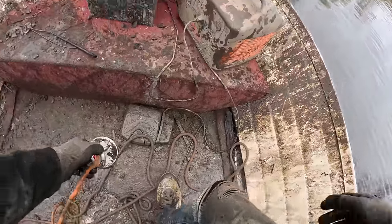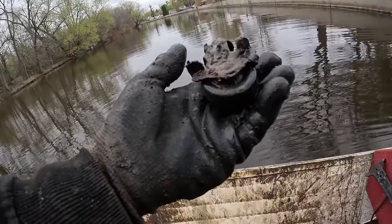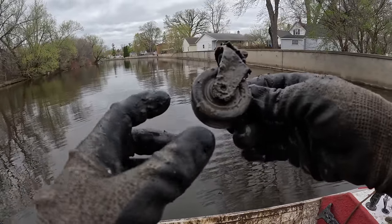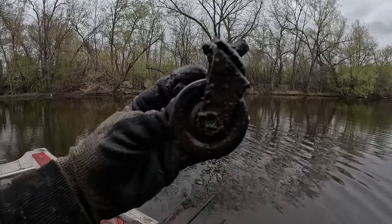And I thought there was a little something else on there. Yes, look at you guys. We caught a little baby tiny wheel. What do you think that thing came off of? It's got the little lock on there. We caught the old tiny wheel evidence.